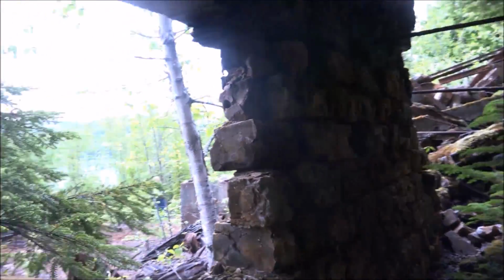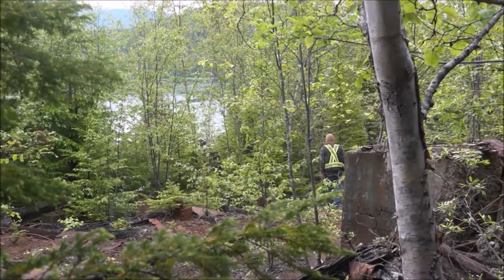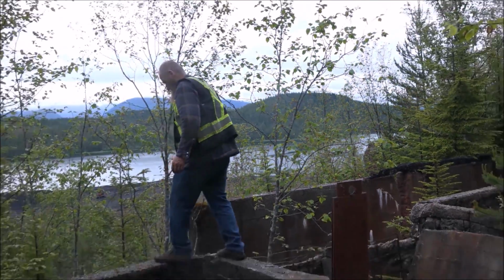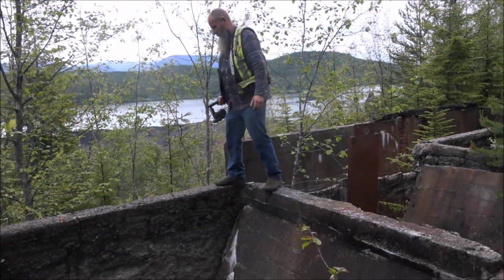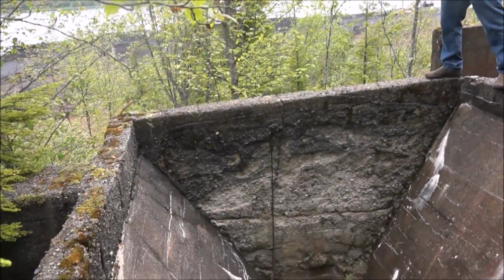A little farther back up the mountain, there's Frank out there having a look around. Just looking at some hoppers here.